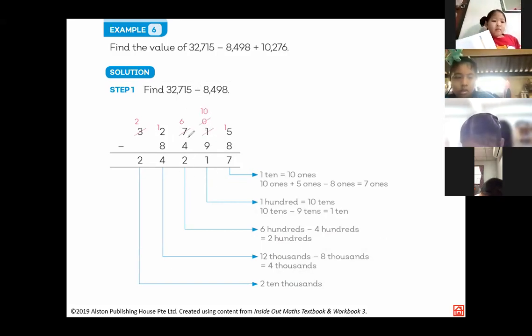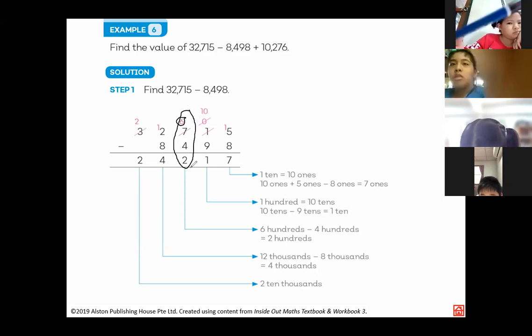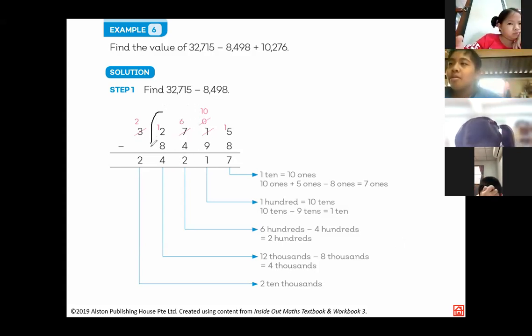And then the next step, we subtract the numbers in the hundreds place. Since we canceled the number 7 because we borrowed 1 earlier, 7 will become 6 now, and we can subtract 4. So 6 minus 4, that's going to be 2. Okay. And then after that, we will subtract the numbers in the thousands place.